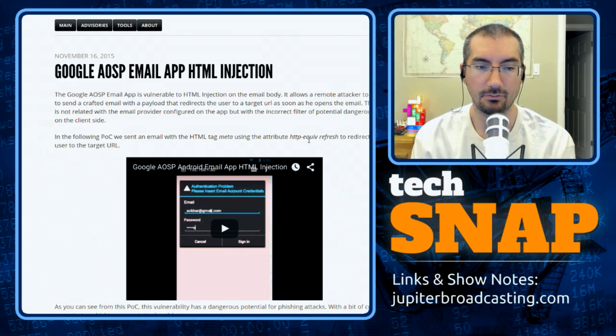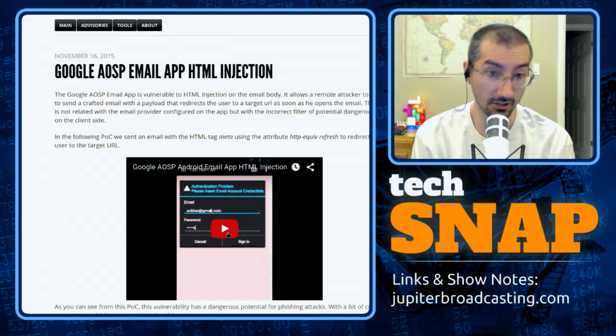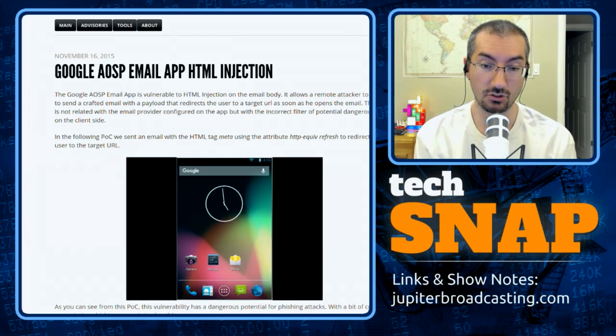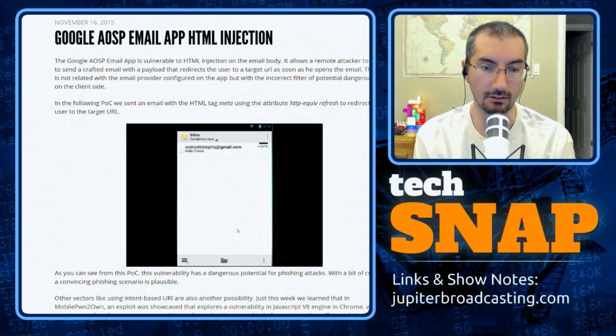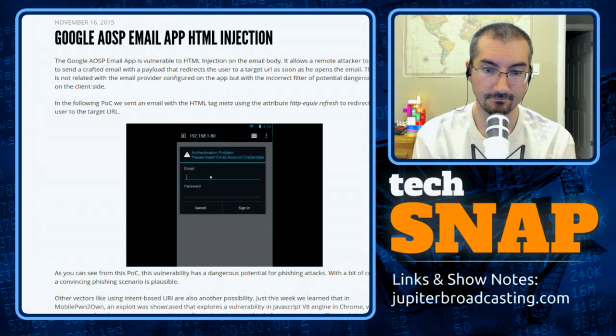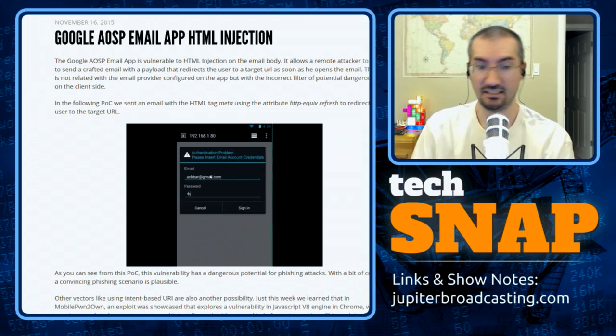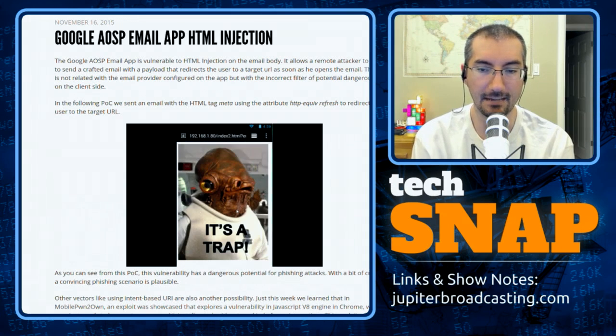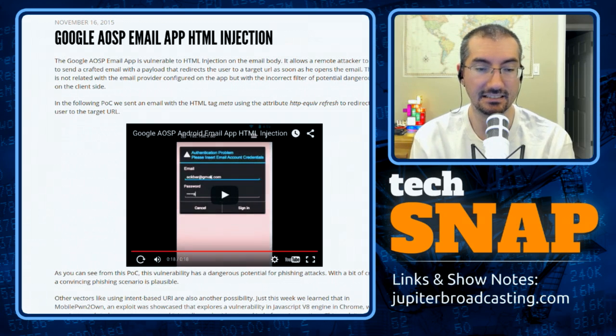It allows a remote attacker to send a crafted email with a payload that redirects the user to a target URL as soon as they open the email. As soon as you open the email, with no control, it just opens a URL. Depending on how you set it up, it can even start downloading stuff in the background without any kind of user notice. This issue is not related to the email provider configured on the app, but to the incorrect filtering of potentially dangerous tags on the client side.